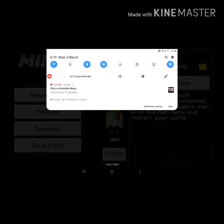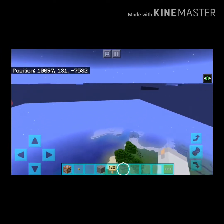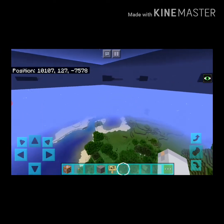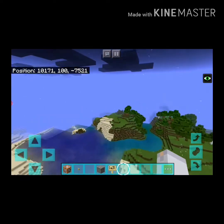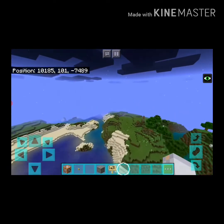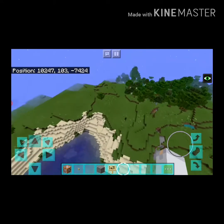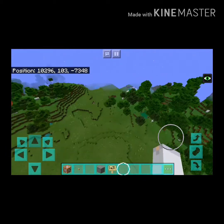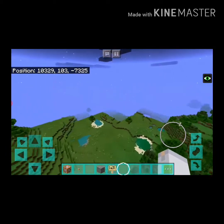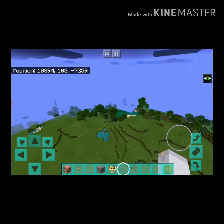Pause it. That's it. I give up. No. I can't. I've been searching for 1 hour and 40 minutes. I haven't found not even one jungle tree. Not even one.